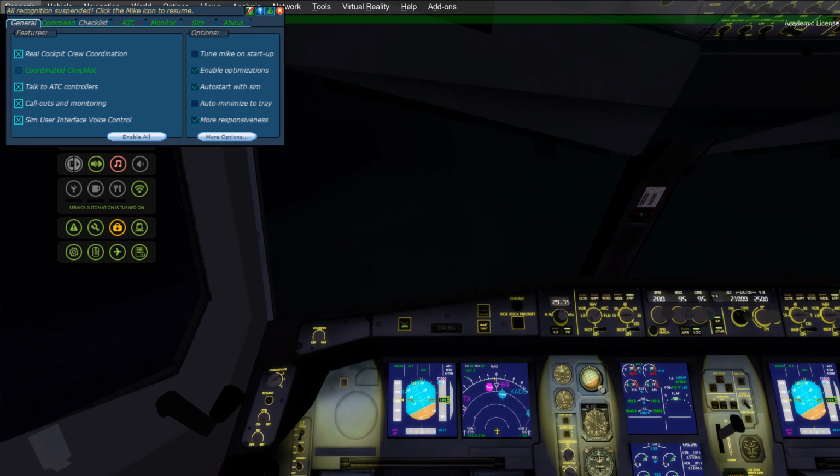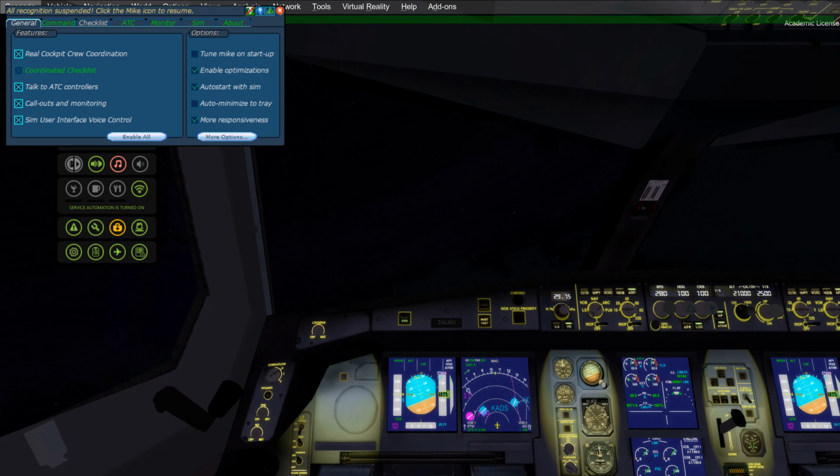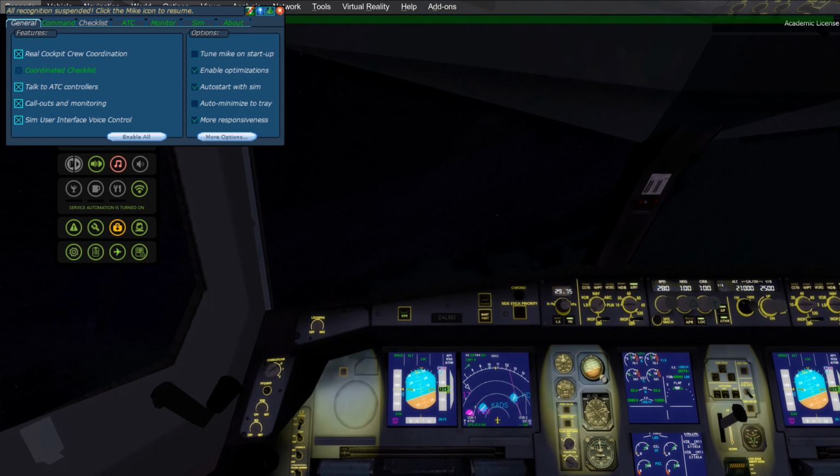Departure, American 2704, with you at 8,000. American 2704, identified. Delta 5591, fly heading 100. Heading 100, Delta 5591. Climb to 6,000. American 3468, climb and maintain 1,000. Climb and maintain 1,000, American 3468.